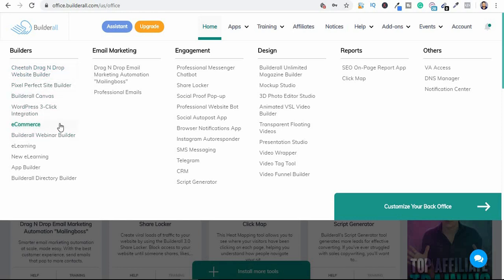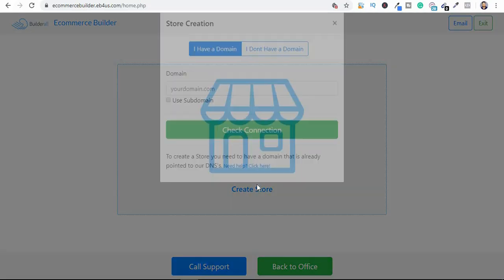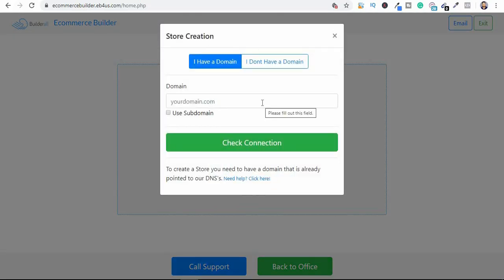So if you're doing job servicing, you can build up your gigs or your services in an e-commerce way, whereby people can go and see your services and just click to purchase. So you can click on e-commerce right here on Builderall, which will load up a page just like this. This is actually connected to Magento. So all you're basically doing is creating a store. You just click on here and you will create your store. This is cool.